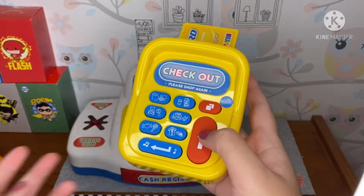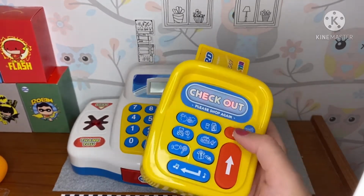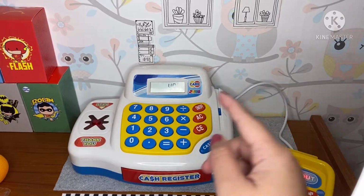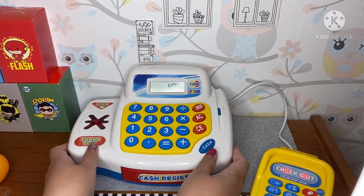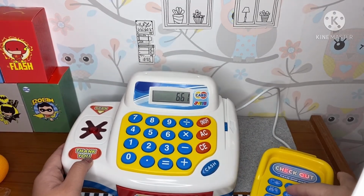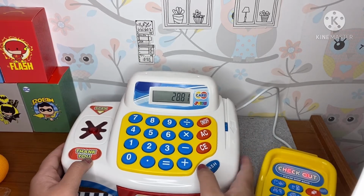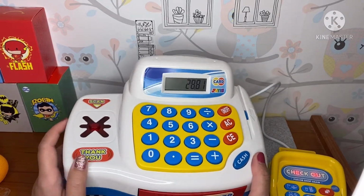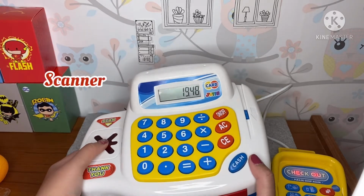Okay. Hello, please wait. And it has lights here. Oh, it actually gives random prices if you press this one. Milk, cake, toys, cake. So it's programmed to give random prices. Let's see here.